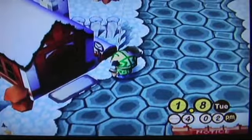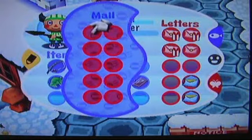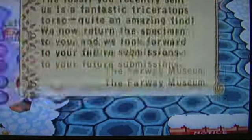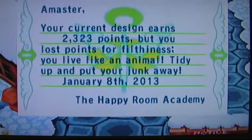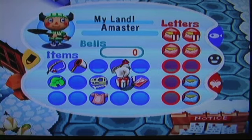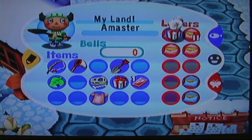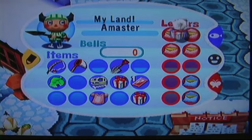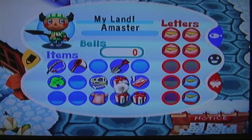Yeah, I stuttered. So now it's the next day, Tuesday. All I did yesterday was donate a couple of things. So I get more mail from the museum, obviously, and I got a letter from the HRA saying 2,323 points. Well, that's not good, because 70,000 is the goal, you know? So I'm just going to take a long break from all that talking.